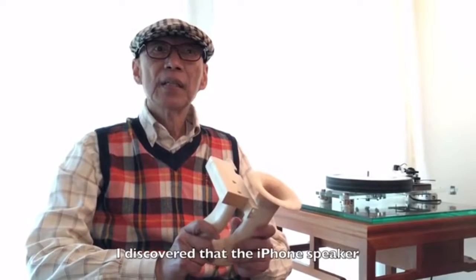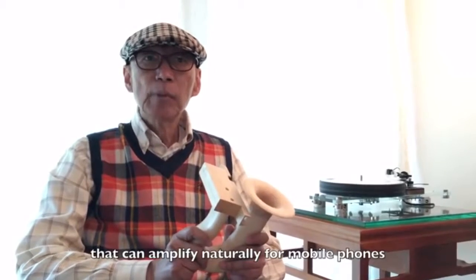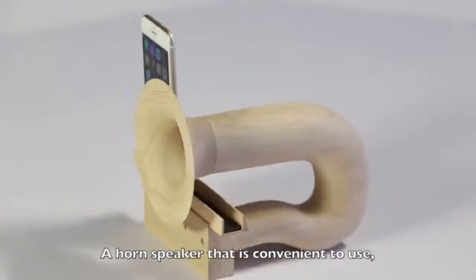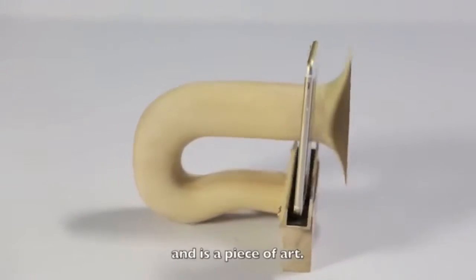I discovered that the iPhone speaker is a very high-performance unit, and I decided to design a product that can amplify naturally for mobile phone with a bottom speaker. A horn speaker that is convenient to use, affordable, and is a piece of art.